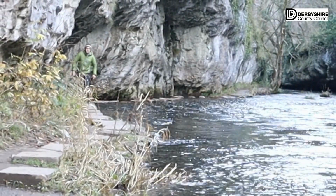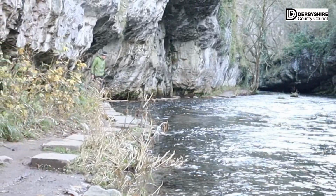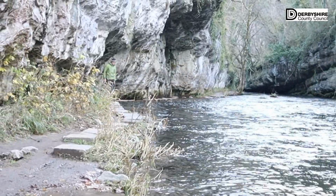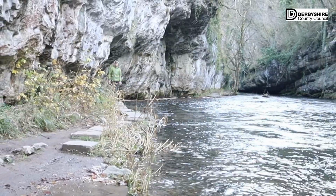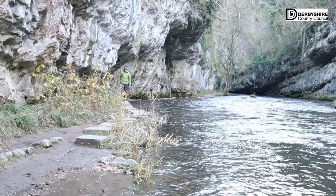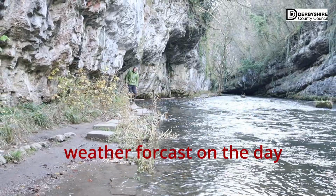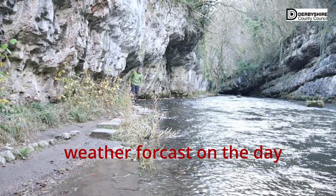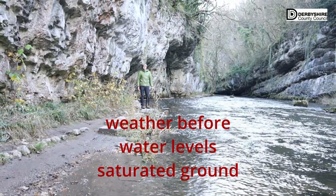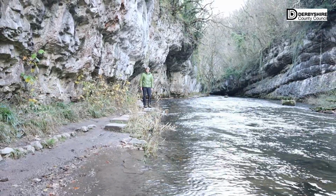The stepping stones in Cheadale are just passable today. They're not covered with water at all, and there's only probably about 10 centimetres of depth where I am, but it doesn't take much for this to be covered over. So actually doing a recce of the route is really important. Likewise, knowing what the weather forecast is going to be on the day, but also knowing what the weather has been like for the last few days to have an idea of what water levels are like if you're walking by the side of any river on your chosen walk.